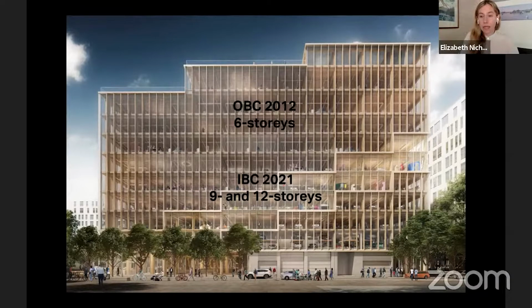But given some of the examples of projects already built around the world and the new international building code that was going to be put out in 2021 this year, we were able to work with the city to achieve a higher mass timber building height than what was prescribed in the building code.